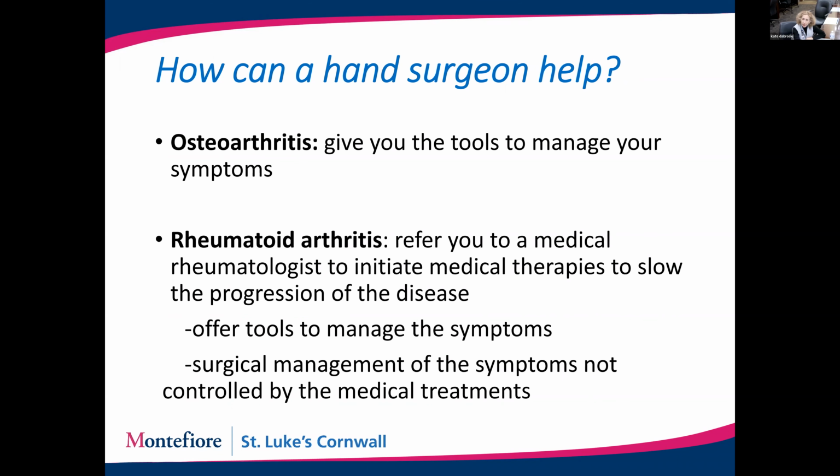So in osteoarthritis, as I said earlier on, I can't cure it. It's genetic. It's a genetically programmed breakdown of your arthritis, but I can certainly give you some tools to make the joints less symptomatic for you.